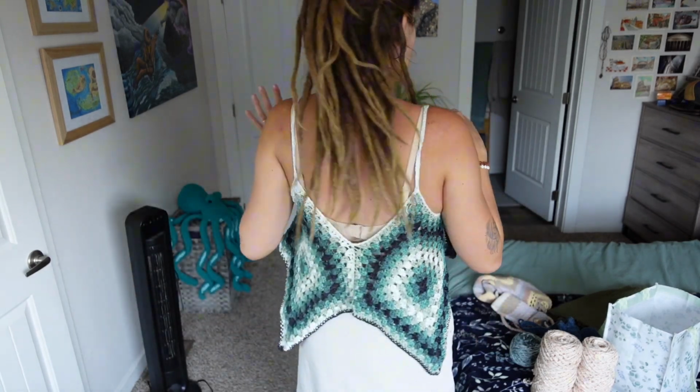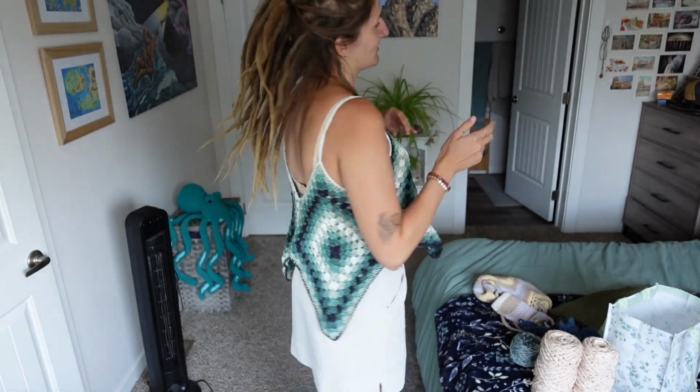All right guys, here is that finished top. I weaved in all the ends, which there were a lot of with all of the color changes, okay? It took a hot minute, but here it is. It really gives the granny square illusion with the color changes and the big square, almost like a handkerchief bandana top. But I think it's super cute. I love the colors, so cute. I love this pattern, I love this top.